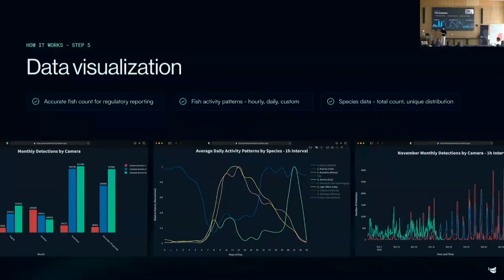Second month, not so much. There was more activity around the control site, and then November and December just sort of exploded. We had 6 times the amount of activity around the artificial reefs.